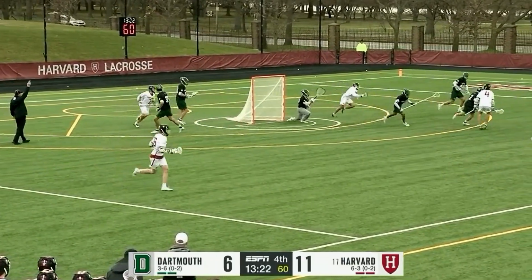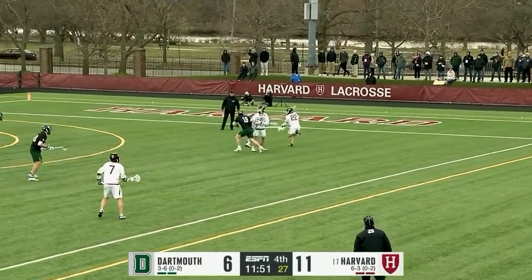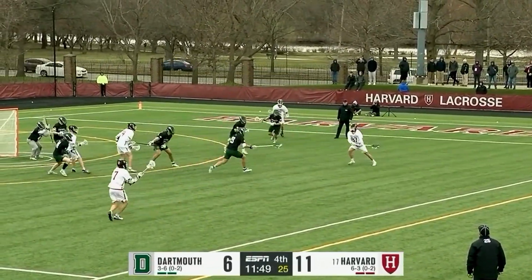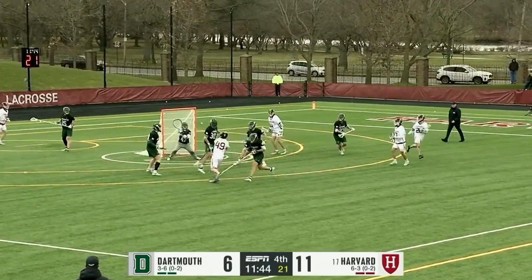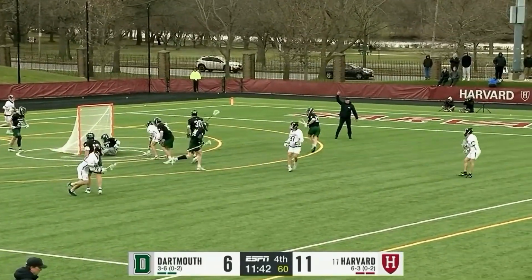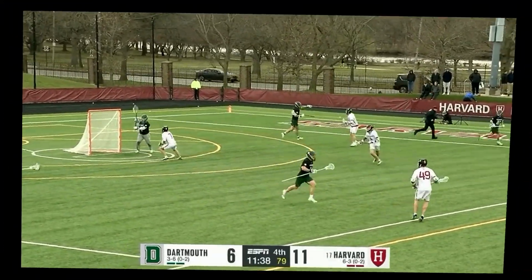Great stop there by Morrell. Good look for Ip. For Dartmouth in the defensive short stick midfield. Hilsenrath gives it back to Dowling. Extra pass to King. Fed it back. Bounce shot and a save. Good look for Arndt. Morrell got just enough of it, though.